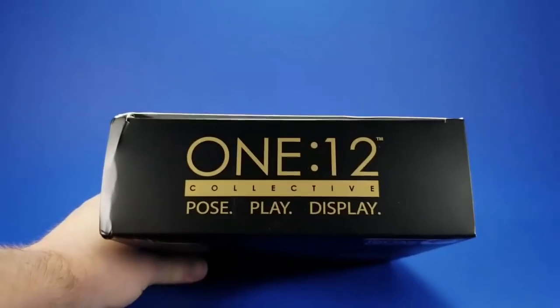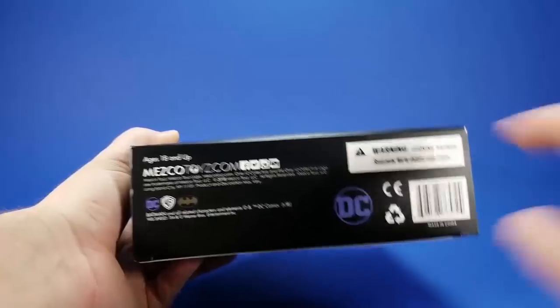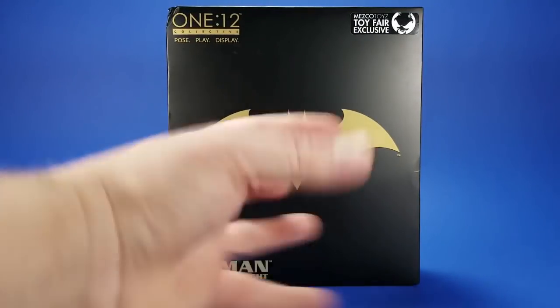Airplane damage. Top, not a lot of difference. On the bottom, not much else. Barcode, DC logo, a little bit of legalese. Warning, don't shove it in your mouth. But I'm gonna get this open and see how it feels in my hand.